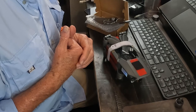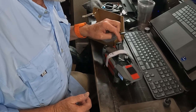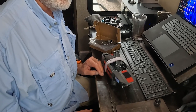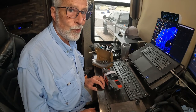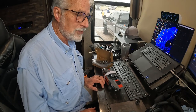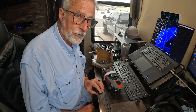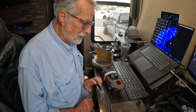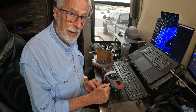So I spent a couple hours taking this thing apart and trying to get that motor in. And by the time I was done, it wouldn't work. It wouldn't even start to fire up, and I was so frustrated. I thought I'd ruined the drone. Took a little bit of a rest. Went back at it about an hour later.